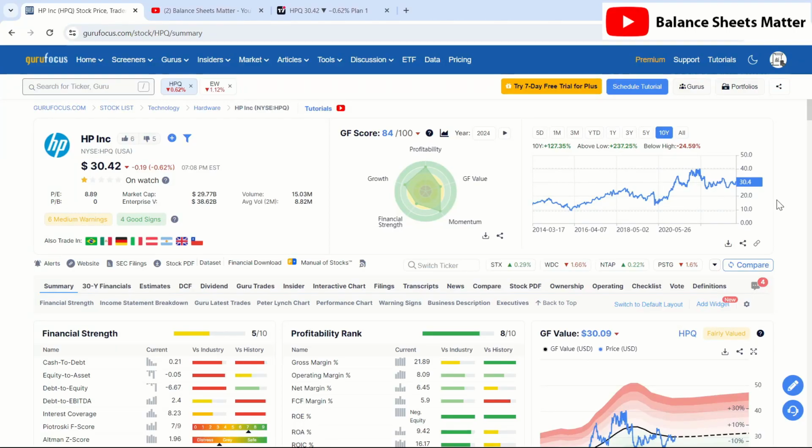Today we're going to be looking at HP Inc., ticker HPQ, formerly known as Hewlett-Packard. They basically did a split with their other part of their business back in 2015, and HPQ here, they're the portion which sells the PCs, the computers, and the printers. So that's what we're going to be looking at today.